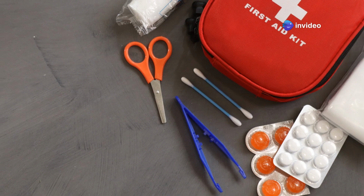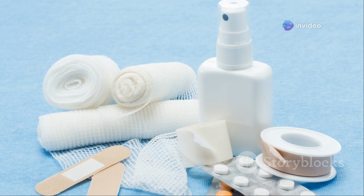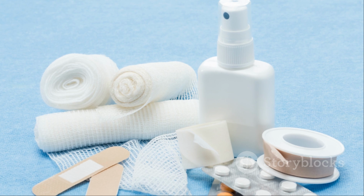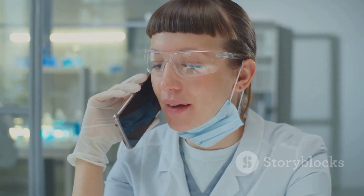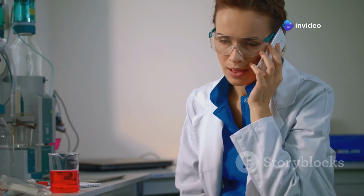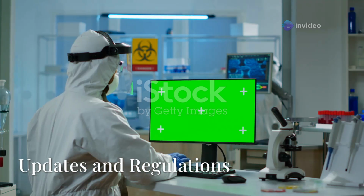A basic lab first aid kit should include things like bandages, antiseptic wipes, gauze pads, pain relievers, and eye wash solution. It's also a good idea to have a list of emergency contact numbers posted nearby. Remember, in case of a serious injury, always call for help immediately. Your priority is to ensure everyone's safety.